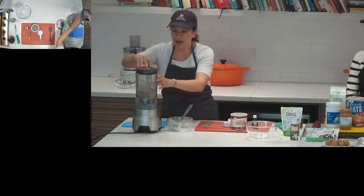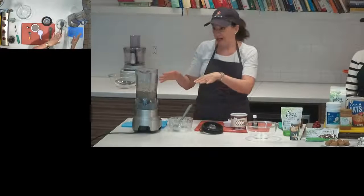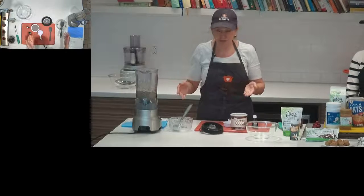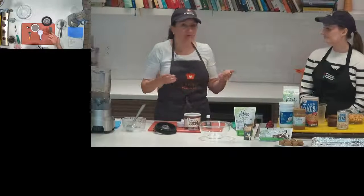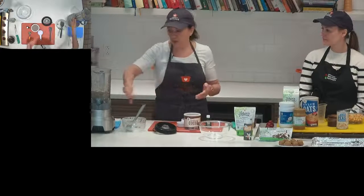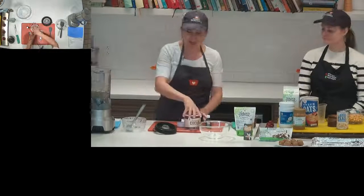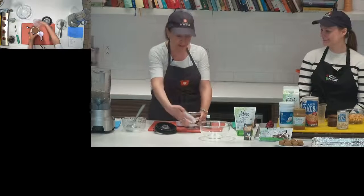All right, so now this would actually be delicious to eat as is right now. And that's actually like a lot of chia seed pudding recipes you see online are generally some kind of milk or dairy alternative and chia seeds and maybe a little bit of sweetener. So this is good to go as it is, but we are gonna add some chocolate, some cocoa powder, and some vanilla, which is gonna give it a really lovely flavor.